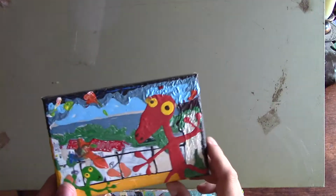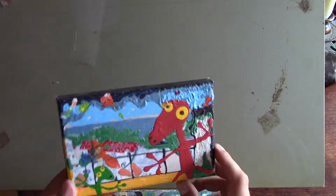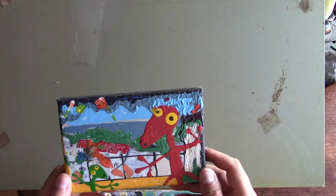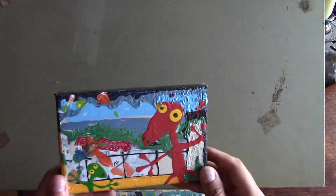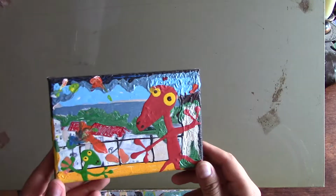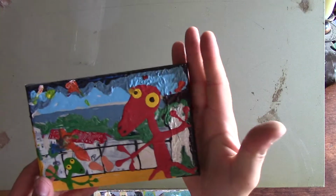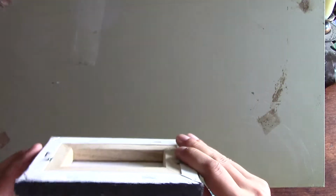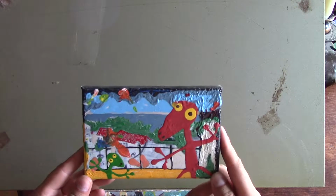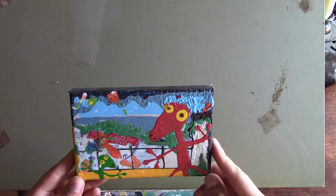These drawings were actually pretty small. I scanned them in and colored them up, and I ended up with some artworks. But this one is one that I have painted, and it's actually also quite a small canvas, and I'm quite pleased how it came out.